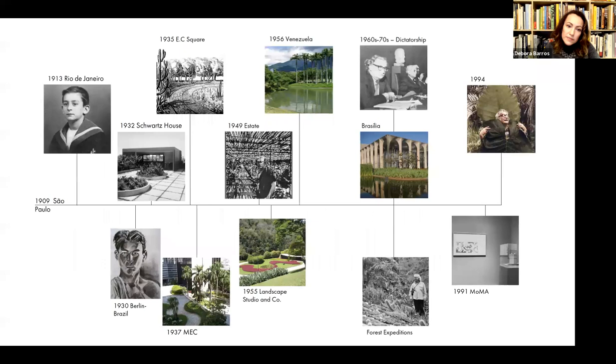And then we move on to our third giant, Burle Marx. Burle Marx was born in São Paulo in 1909. And in 1913, the family moved to Rio de Janeiro. He comes from an erudite family, and he studied in Berlin. And there, he used to visit the botanical gardens, where he found many specimens of Brazilian flora, which sparked in him the desire to study more about landscape.